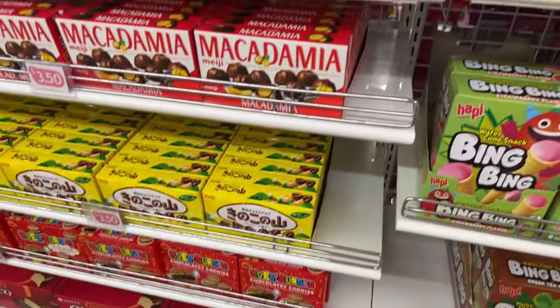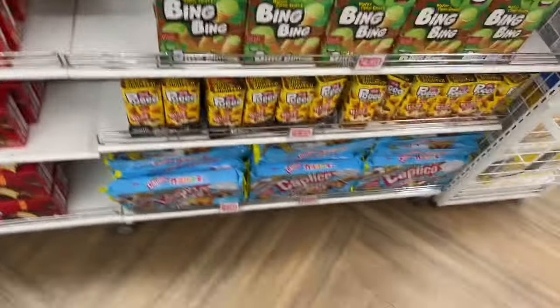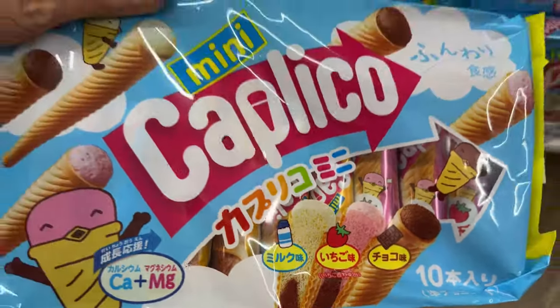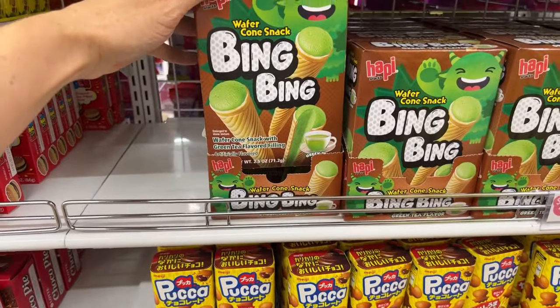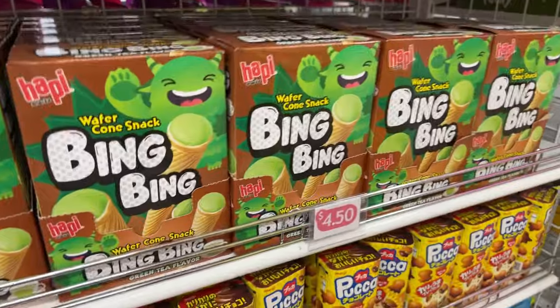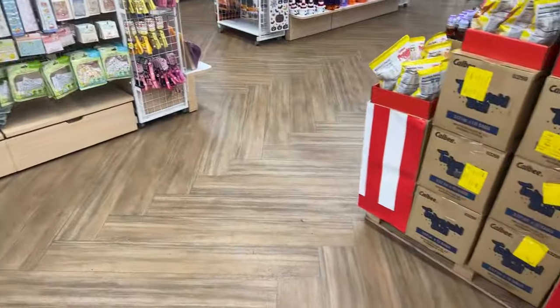Yes, you guys, lots of snacks, lots of candy. What are these? Mini caplicos. Oh, everything is just so cute. Bing Bing wafer cone snacks. Wafer cone snack with green tea flavored filling. Wow, you guys. We just have a lot. Yes, we have a lot.